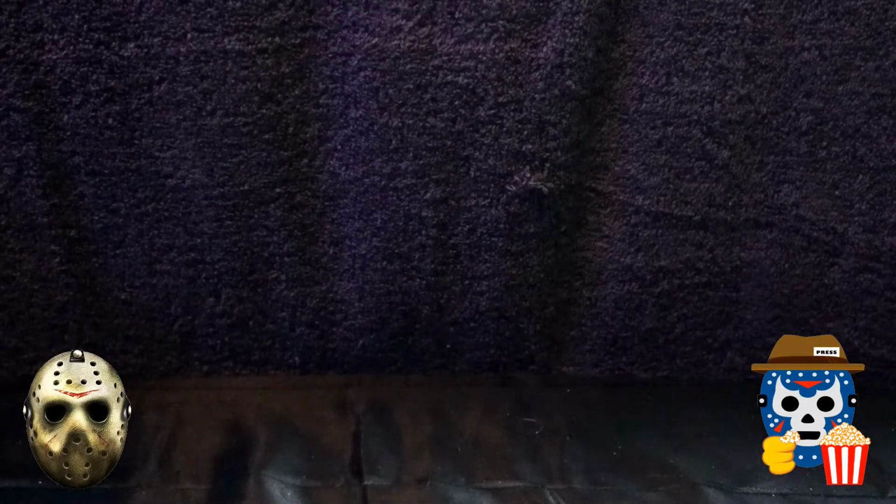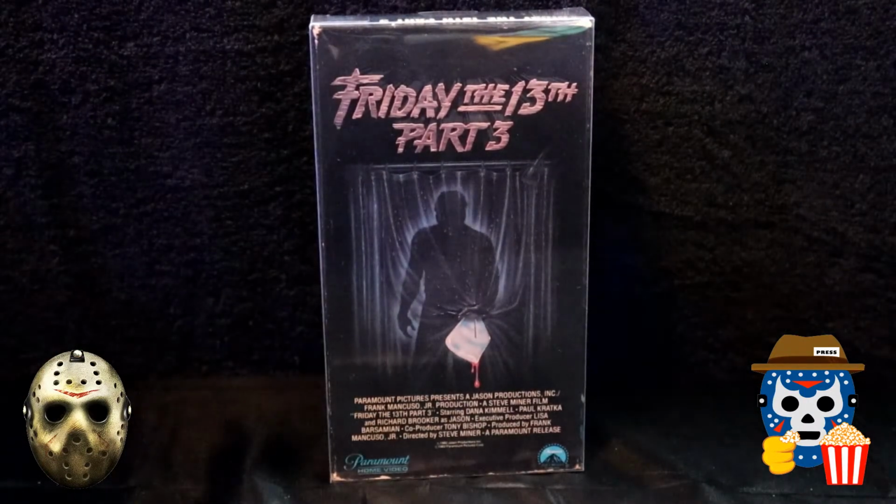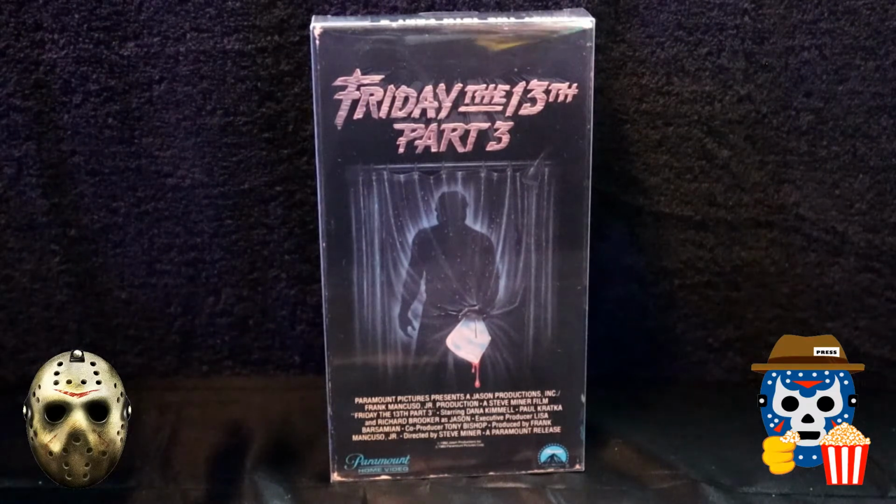So the next one is going to be Friday the 13th Part 3. That movie poster is decent. There's nothing great about it. Being in 3D, you know, they tried to go with that effect. I don't like the silhouette. It's not representative of Jason or anybody that's in the film.